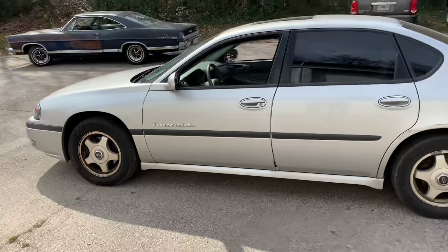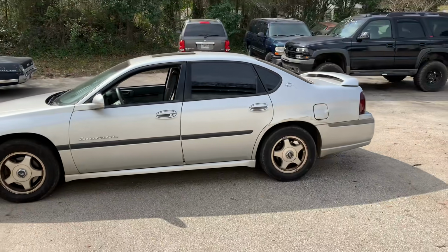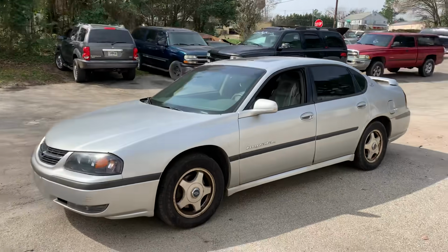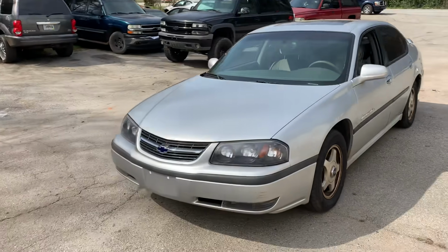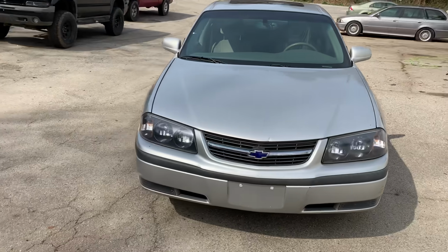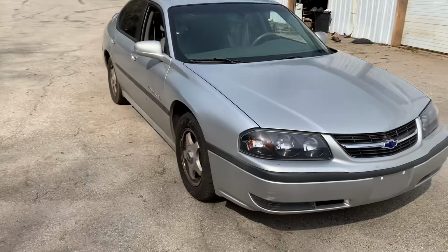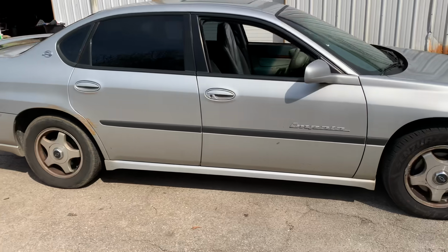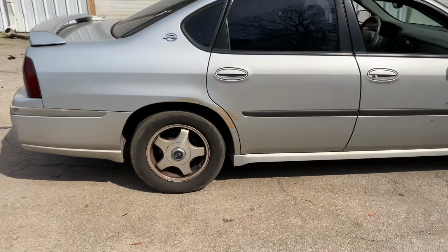We have done it again. 2001 Chevy Impala. Vlad the Impaler. That was random. I think the older I get, the more I'm just slowly losing my marbles.